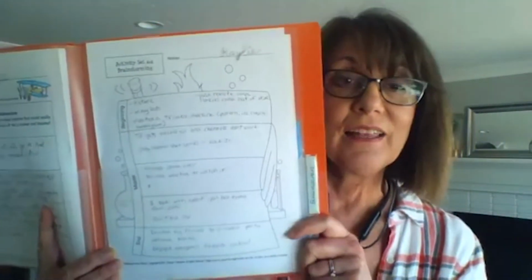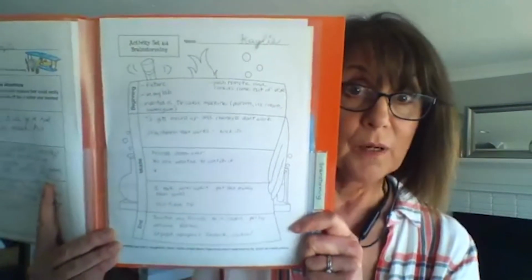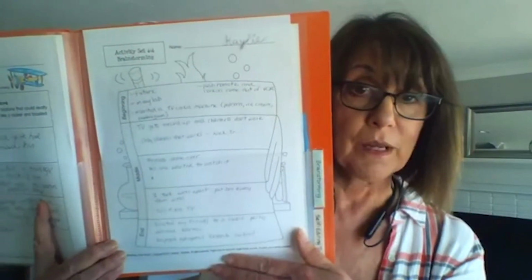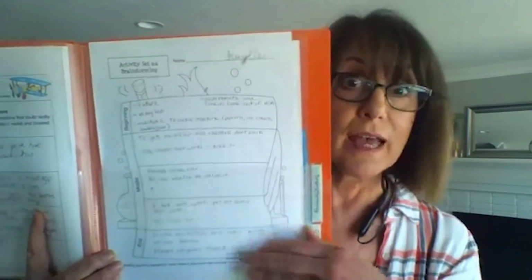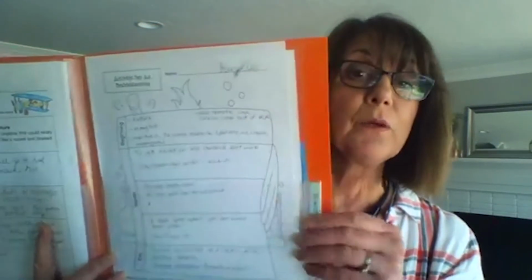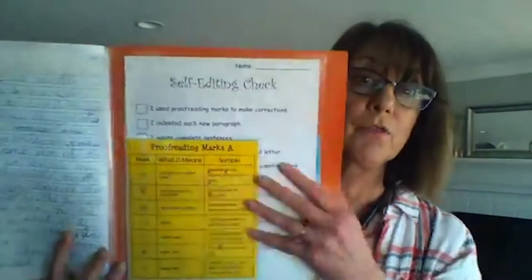This girl's mom did the brainstorming writing as her daughter, and as she and her daughter had conversation and talked about the ideas. But then when it was time to write her own rough draft, she was able to write it by herself. If your child is able to do it all independently, awesome. If not, just know that it's okay to help them with the scribing.